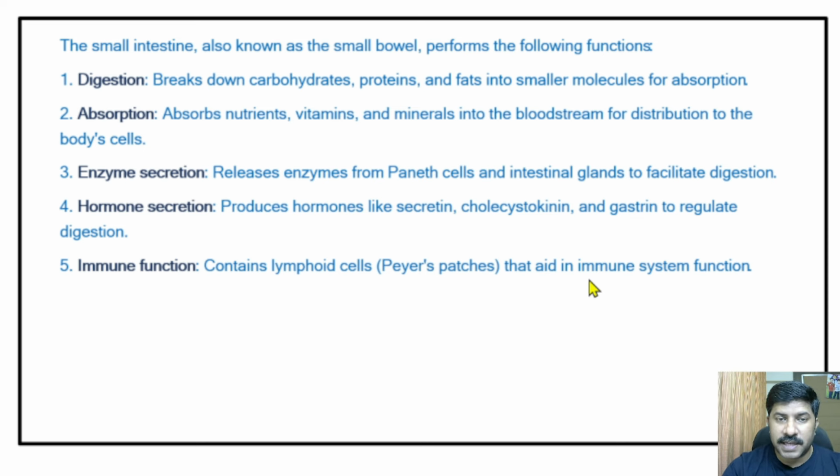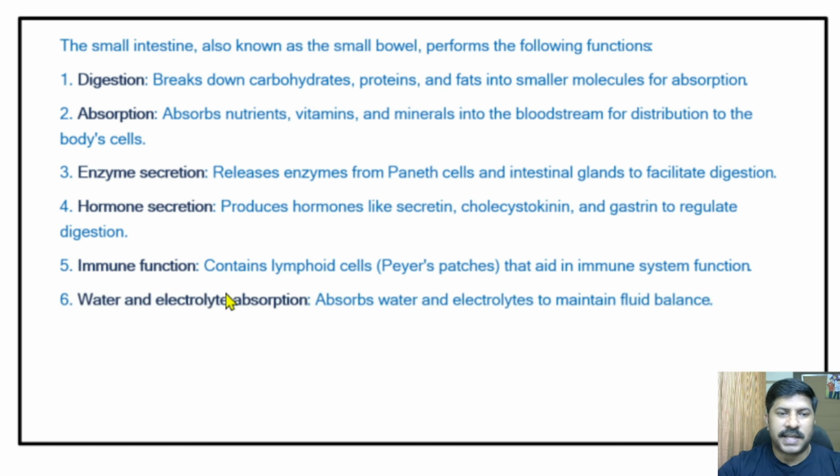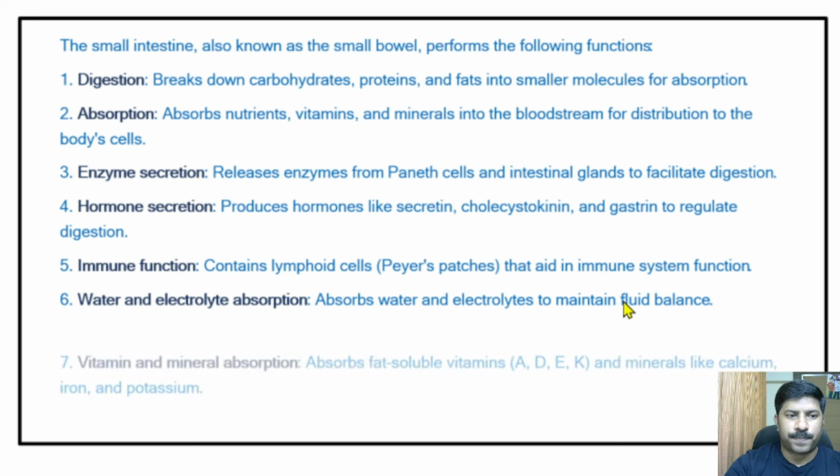So in the case of the appendix, I have mentioned another kind of immune tissue, known as GALT. Here it is known as Peyer's patches. Then sixth function is water and electrolyte absorption. Water absorption in the small intestine is a very small quantity only. It is not a main function. It absorbs water and electrolytes to maintain fluid balance.